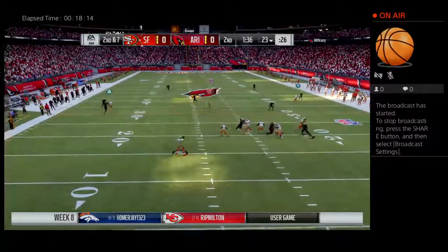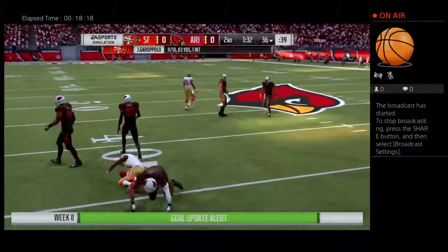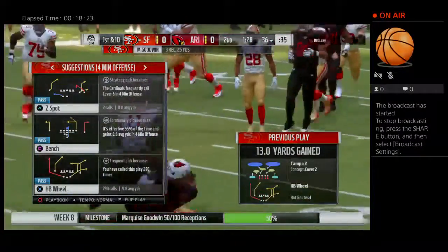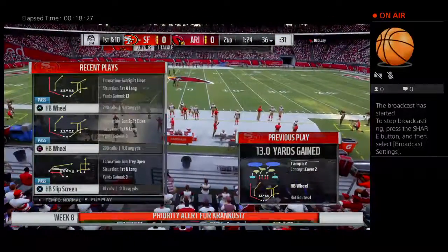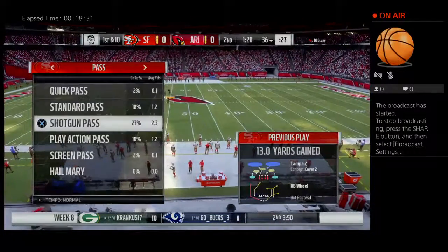Garoppolo steps away to his left, and open, it's Goodwin. And they're able to get this one across the 35. 50 catches for him now on the year, and he's got a first down. I think it all came together there. In-breaking route, drove it with excellent pace. Money throw right there to move the sticks.